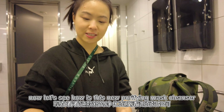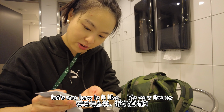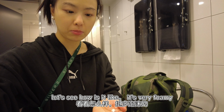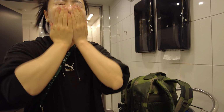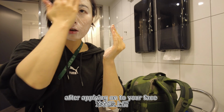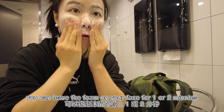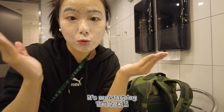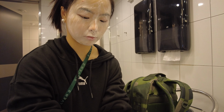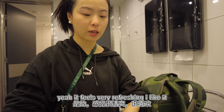Okay, now let's see how this new purifying mask cleanser is. Let's see what it's like. Oh, it's very foamy. It is said that after applying it onto your face, you can leave the foam on for 1 or 2 minutes. It's moisturizing. Yeah, it feels very refreshing. I like it.